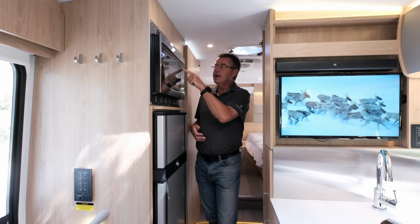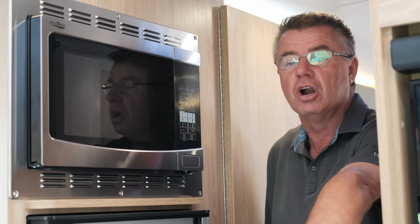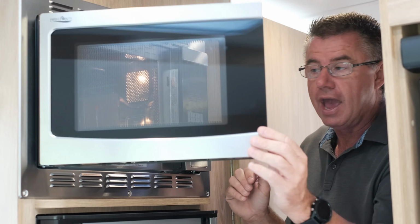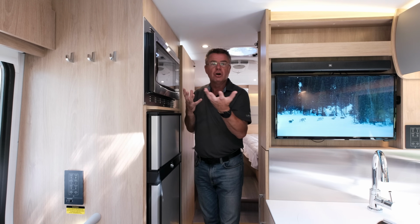So we're dry camping right now. You can see I have my clock on. That means I've got 110 power here in the microwave. So I can actually warm something up in the microwave without having to turn on my generator. So fantastic for our dry campers. You want to warm something up in the microwave, turn on your inverter, and you can. Nice, big, beautiful convection microwave. So it's a standard microwave and it also bakes as well.